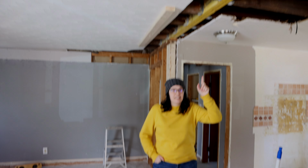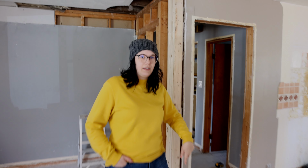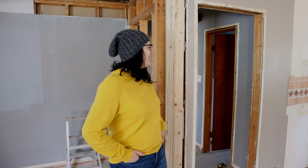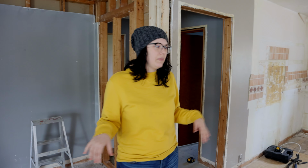In order to put this up, they had to beef up some of the posts as well as down in the basement, and they had to pour a new cement pad to beef up the foundation. That's a footing. Something for it to sit on, yeah. Okay, something for it to sit on. So that happened, and now we're all open concept upstairs for the kitchen, living, dining room.